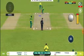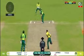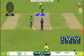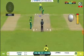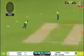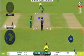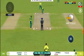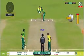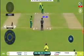That's a very unorthodox kind of a field he has set. Good lead. Looks like there will be a lot of slow balls coming. He is unlucky there and once again hits straight to the fielder. The captain has been good with his field placement. Beautifully bowled and well left.